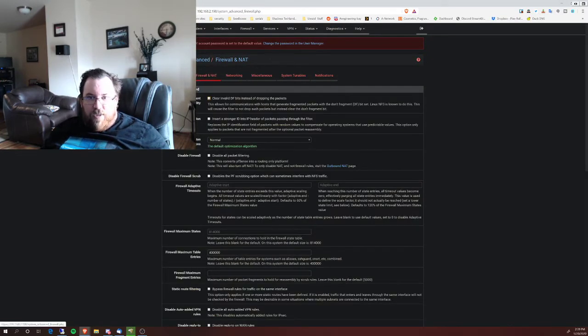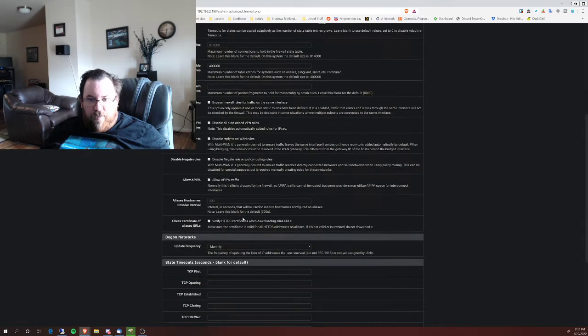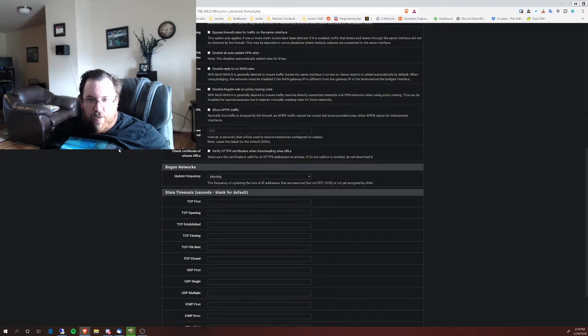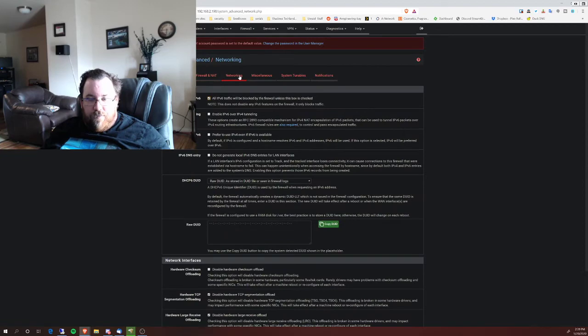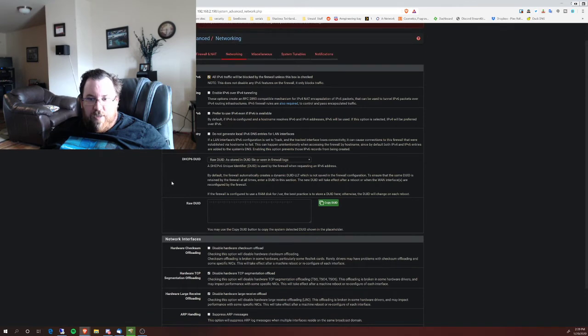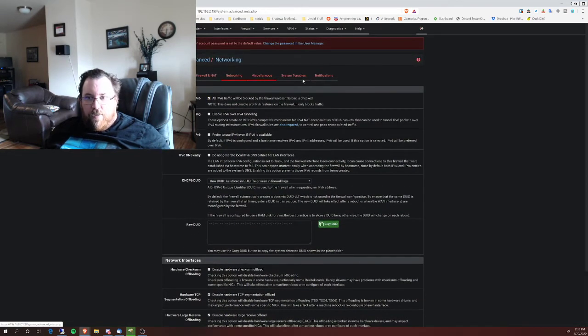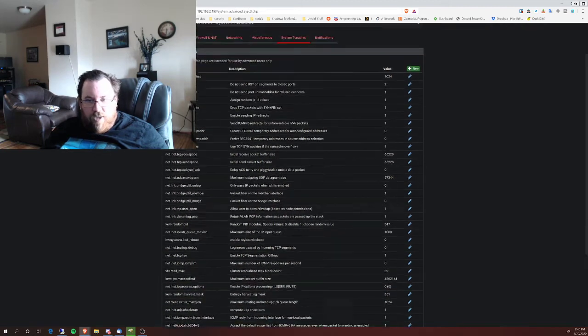If you need to do anything with firewall or NAT, there's definitely quite a bit of configuration you can do here. You can do static timeouts. Network interface options, so disable checksum, things of that nature. There's also system tunables to where you can tune this even more to your special needs. Let's say you're building out a 10 gig network, things of that nature, you would definitely be using some of the options in here.